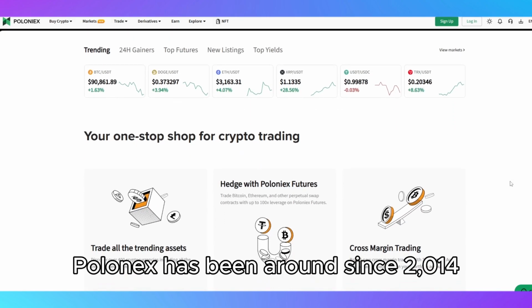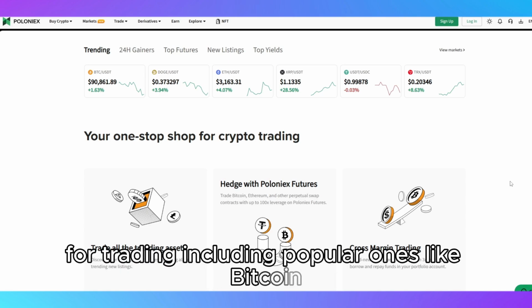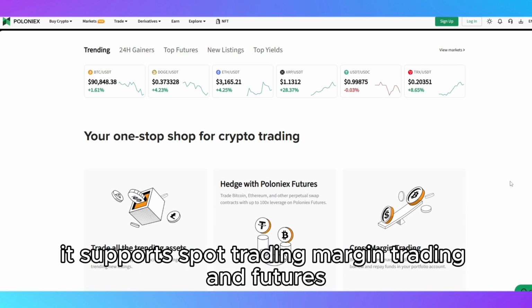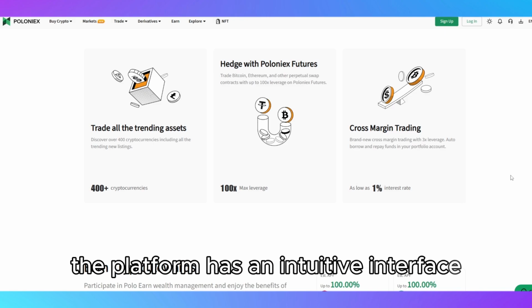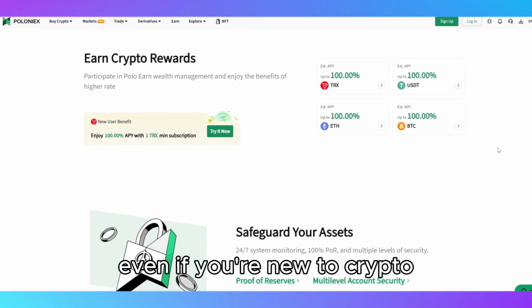Poloniex has been around since 2014 and offers a wide variety of cryptocurrencies for trading, including popular ones like Bitcoin, Ethereum, and many altcoins. It supports spot trading, margin trading, and futures, providing flexibility for different types of traders. The platform has an intuitive interface that makes it easy to navigate, even if you're new to crypto.